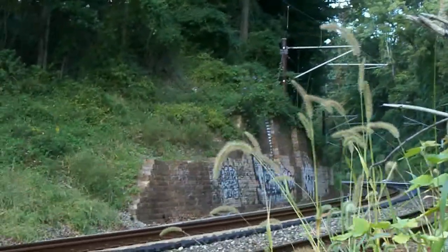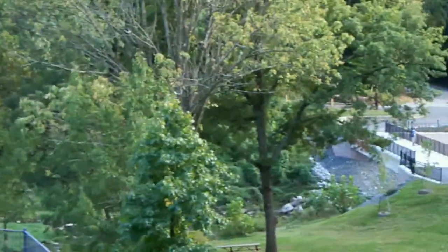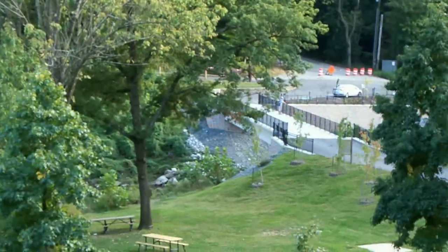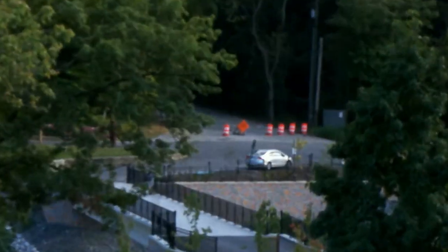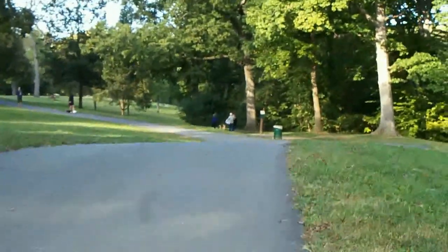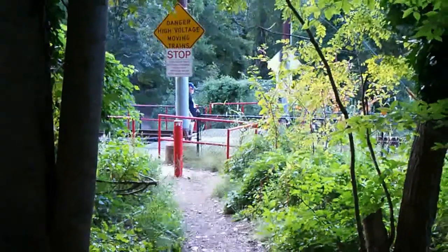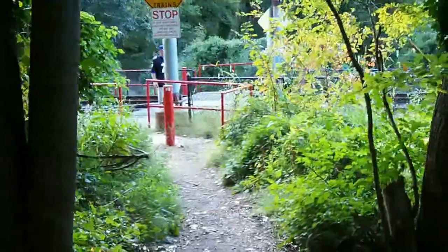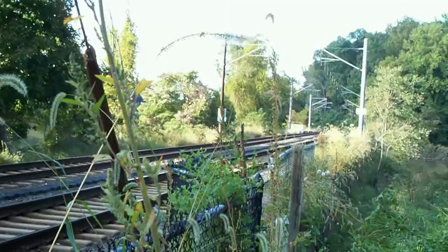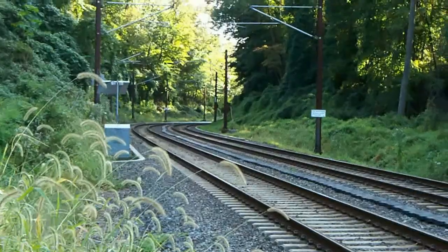Not really. Not a higher vantage point. In the distance, the frogmobile. I guess I'll go to one more spot for another light rail run-by, right down here at the crossing. We'd be looking north with part of Lake Roland over there, and south.